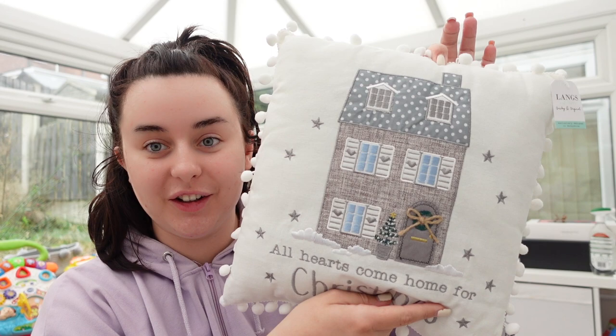But let's dive in. First thing, oh, this is so cute. Right, I've ordered a pillar. Oh, this is so cute. So I did want this other pillar, but it ran out of stock because I left it too long. You know when you have something in your basket for ages and you're like, right, I'll go and place my order then. And then I went to go and place my order and it had run out of stock. So, oh, this is actually gorgeous. Look at that. And it says, all hearts come home for Christmas.